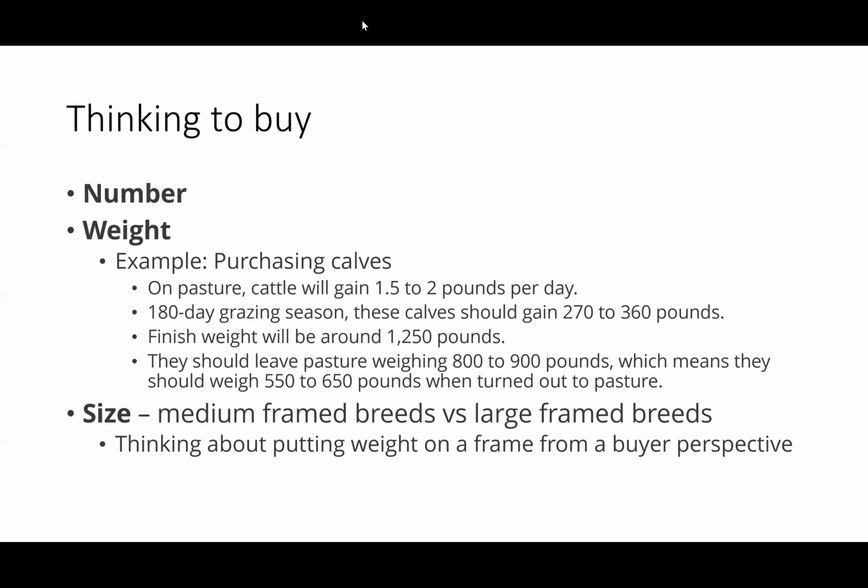So with our grazing season, if you buy these calves at 270 to 360 pounds on that 180 day grazing cycle at 2 pounds a day, when those calves leave the pasture, they're probably going to be 800 to 900 pounds. So you are working back on a timeline as far as the weight that you want. Depending on what you want to sell or when you need meat by, you have to do some math and think back on it.